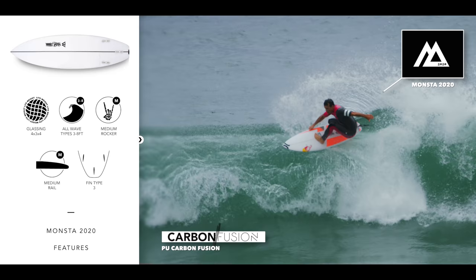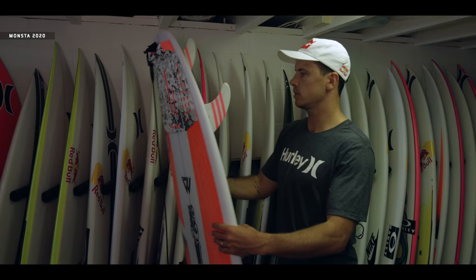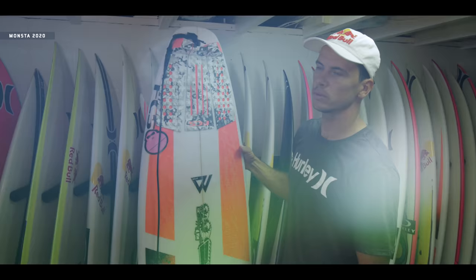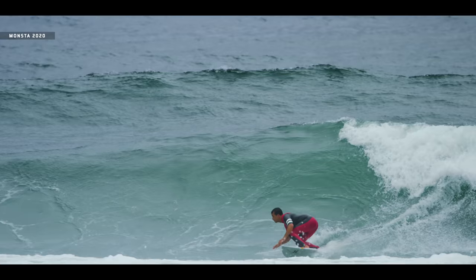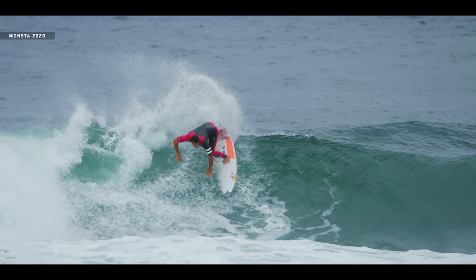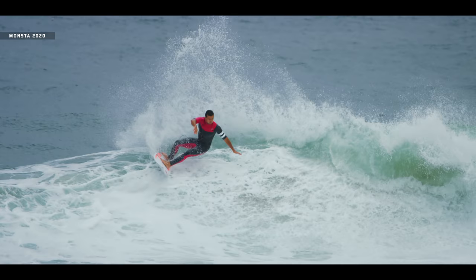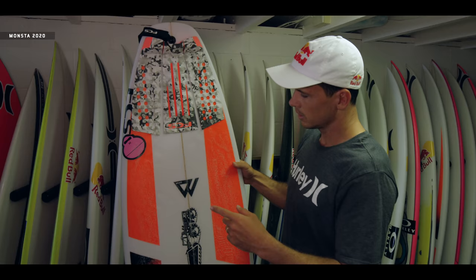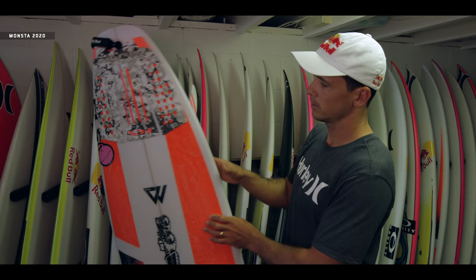Here we have the Monster 2020. This is my world tour go-to contest board. Pretty hard to fault it. It's the kind of board for me that if the waves are good, 3 to 6 foot, and it's quality, this is my go-to contest board, to get the most out of a good wave session. Especially on the point breaks, if the waves look fun, you don't even have to think about it, you just grab this thing and go.